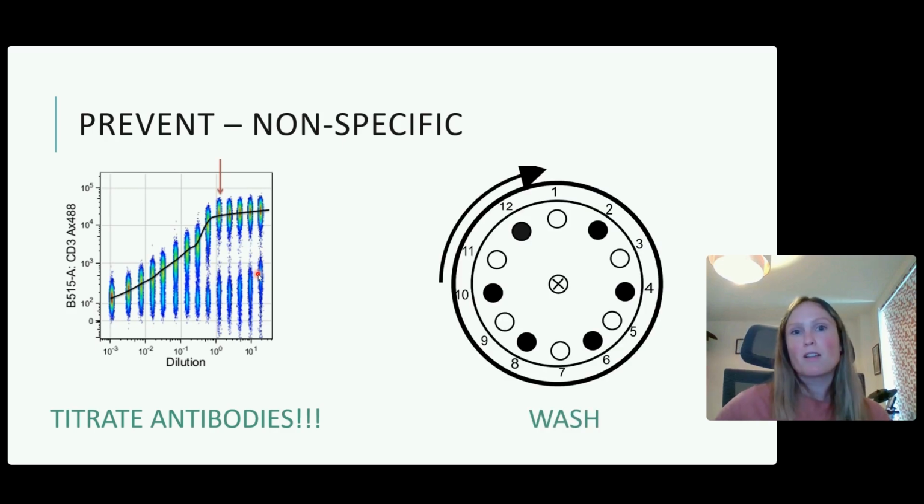If we do have any excess antibody, we can remove this by washing. So by washing, what we mean is we add some FACS buffer, we centrifuge, and then we resuspend. Now, if you're staining in tubes, you can add a good 1 ml of FACS buffer and then do a little wash. If you're staining in plates, you can only add about 200 microliters. So I would do 2 wash steps there to remove any of those excess antibodies.